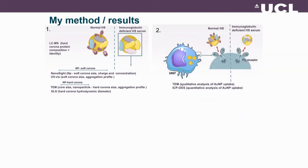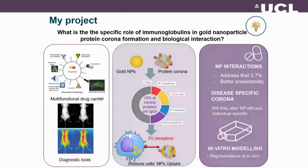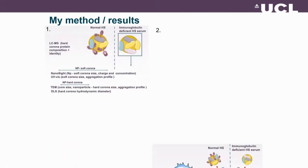And then we think that gold nanoparticles incubated in immunoglobulin-deficient human serum and normal human serum will elicit different cellular uptake profiles. To show this qualitatively, we will use TEM, and for quantitative analysis, we will use ICP-OES. And then we think that the effect of gold nanoparticle protein corona on cell uptake is immunoglobulin dependent via Fc receptors. To show this, we will first block Fc receptors and then use the same quantitative and qualitative analysis and then do some cellular tests.